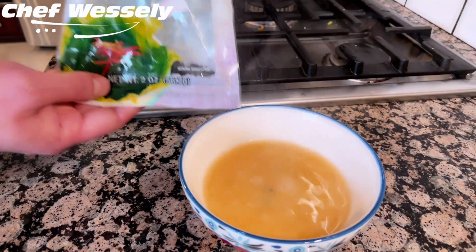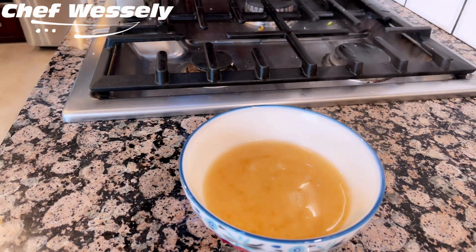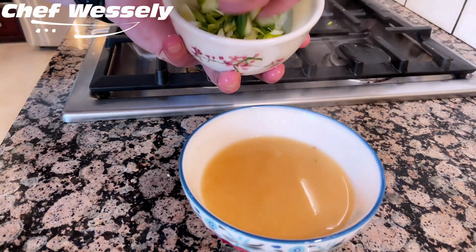Lastly, add in some dried wakame seaweed. Now remember, a little goes a long way as they will grow bigger in water. Add in some tofu and some bias cut green onions.